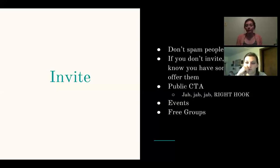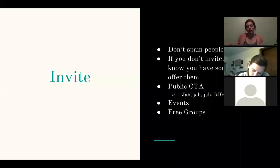And then free groups. If you want to run a free group, invite people to your free group and then ask for business later for a paid group. So maybe you have a free 5-day clean eating group if you're good with food, or a free 7-day fitness group where you provide 30-minute workouts a day for 7 days, or a free mindset group where everyone gets this book and you're all reading it, or a free DIY group if you're into DIY. It can be anything that you're interested in. That way you build a connection there, and then it's more natural, more comfortable going into asking for business for them to join your challenge group.